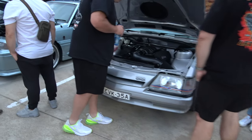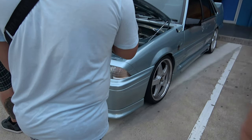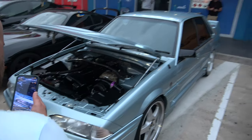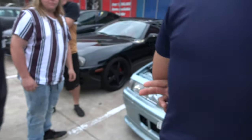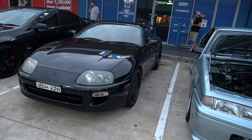Check them out. Another Skyline over here. This is the one with the RB26 engine. A lot of interest in that car. We also have, how you going, buddy? All good? How are you, lads? Pretty good. Check out the lovely Supra, yes sir.